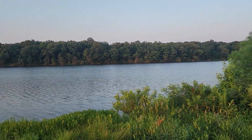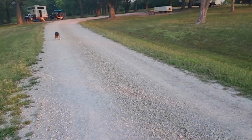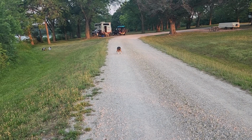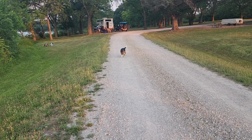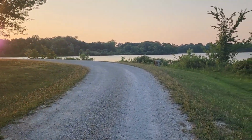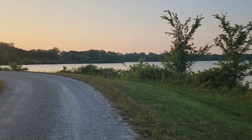Look how beautiful that is. Come on, Bandit. He's got a scratch. Come on, bub. Here he comes. He's moving kind of slow. Get over here and see this lake with the sun rising over it.